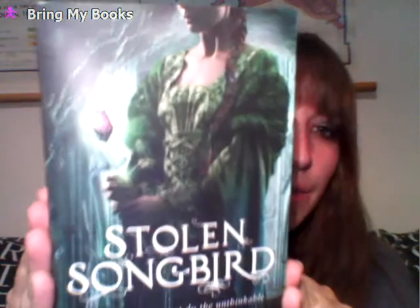So that finishes the adult books. Now we're going to go to YA. The first one is Stolen Songbird. And again, beautiful cover. Oh my goodness, I just love it. This book I'm pretty psyched about.